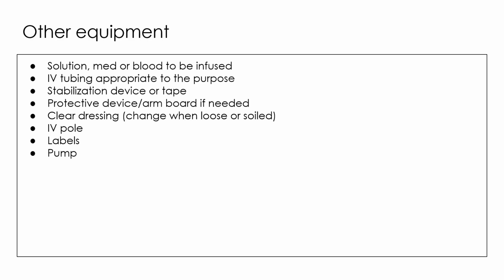Labels. I cannot stress labels enough. Label your solutions, your tubing, and dressings to document when it was established, by who, and when it needs to be changed. Lastly, you'll need a pump. All IV therapy should be administered via a pump and at the ordered rate.